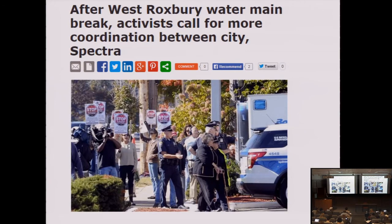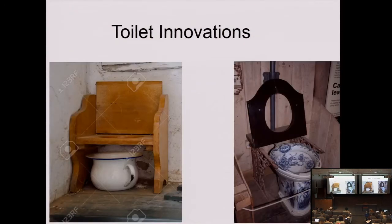It's the oldest and most fragile system in the nation, and it's in crisis. When these pipes break, people say that you're at increased risk of GI diseases that occur from drinking water flowing through the pipes that are too old to safely carry water.